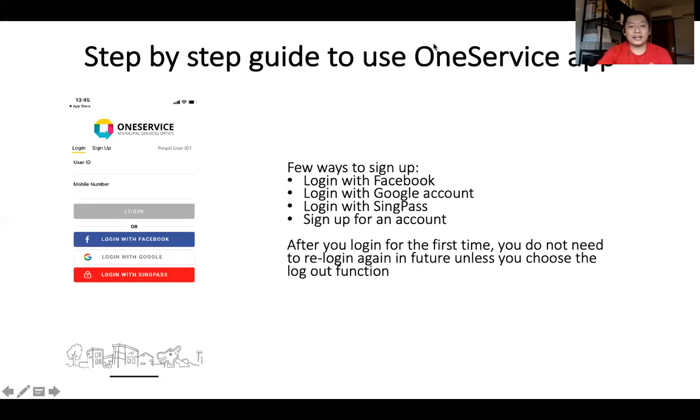All right. So four different ways. Which way is better? There isn't any single way that's better. All are different login methods, whichever is more convenient for you. Usually, after you have logged in for the first time, you do not need to log in again in future.